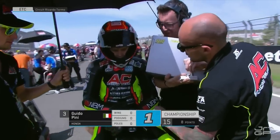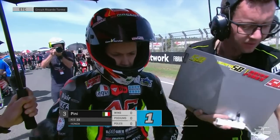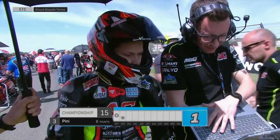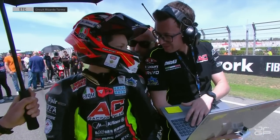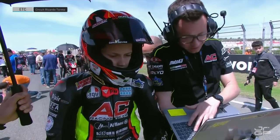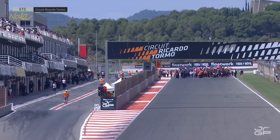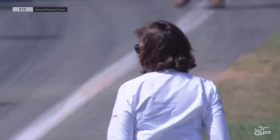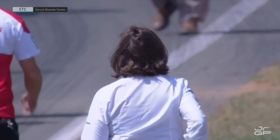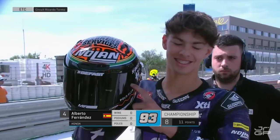There we go. Someone told Guido Pini, surely in the off-season, just slap a number 1 on it, and he's done it. Guido Pini, the reigning champion, third on the grid today. He's only had 1 win. That was at Aragon last year, and he's still yet to have a pole position. He had a tricky first round, no podium, and he took out Hakim Danish, as we said, with a lap and a half to go. What can we expect here today? Fresh from a podium in the Rookies Cup at Le Mans last weekend as well. So he's a rider that's got that bit of confidence about himself, and now it's trying to make sure that he's able to get himself back to winning races here in the ETC.